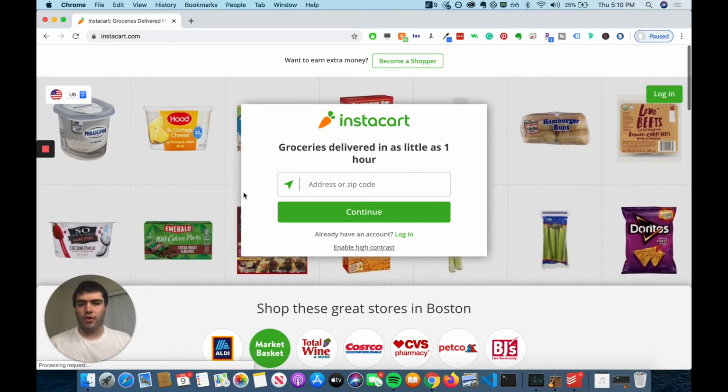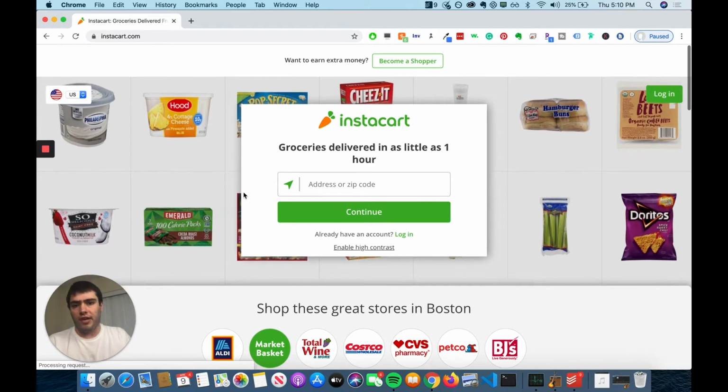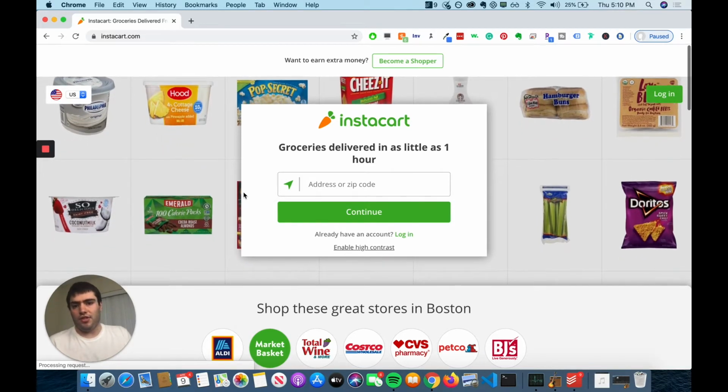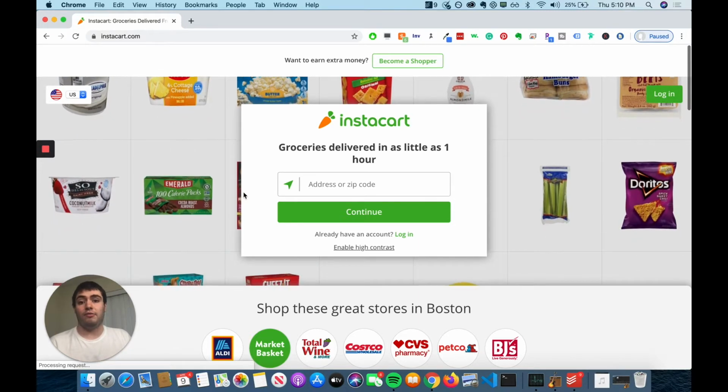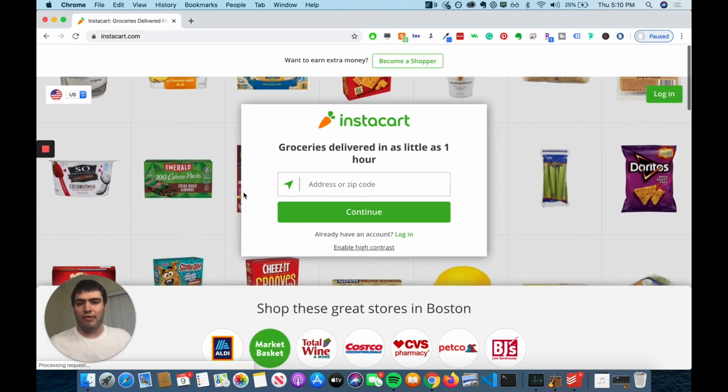It's pretty cool. You can order your groceries a day in advance, and then it will come in, and the person just greets you at the door. You grab your bags, you bring them upstairs, and you start chowing down. It's pretty cool. What if you want to make money shopping for other people?